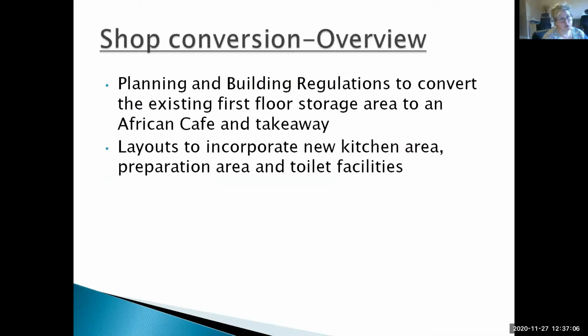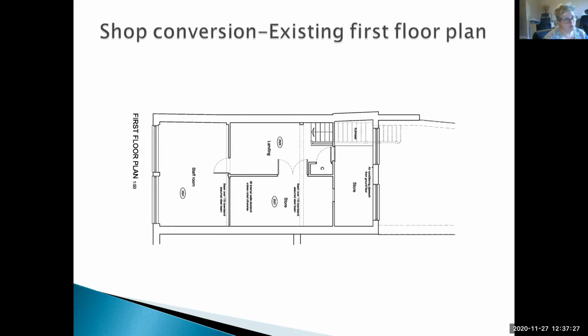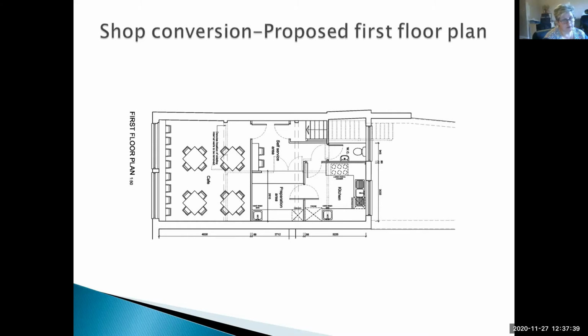Okay, then on to another commercial venture, which was a shop conversion in Colchester. So we got planning and building regulations to convert a first floor storage area into an African cafe and takeaway. And again, just funny to join, so that's a bit the wrong way around. But that's the existing floor plan with stairs coming up from their existing shop. And then we've redesigned that to incorporate the cafe area, seating areas, preparation and takeaway area, which was in here, and kitchen area, and a toilet that was required for building regs. And again, we gained planning and building regs for that, and for the client ready to get started and get serving food.